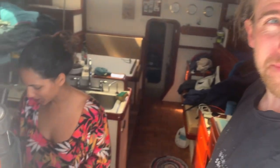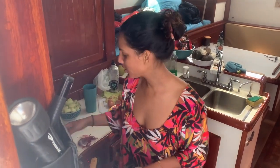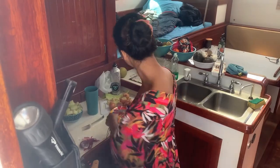Like for me as a vegetarian, I would eat the hot dog without the sausage. What is left of a hot dog without the sausage? Well, there's a lot of things. You can put eggs, you can put potatoes, you can put corn.